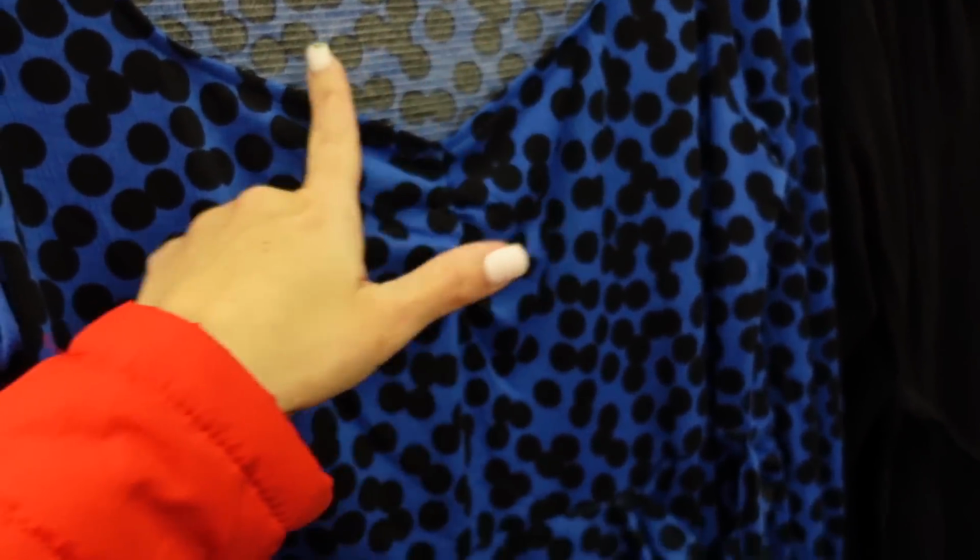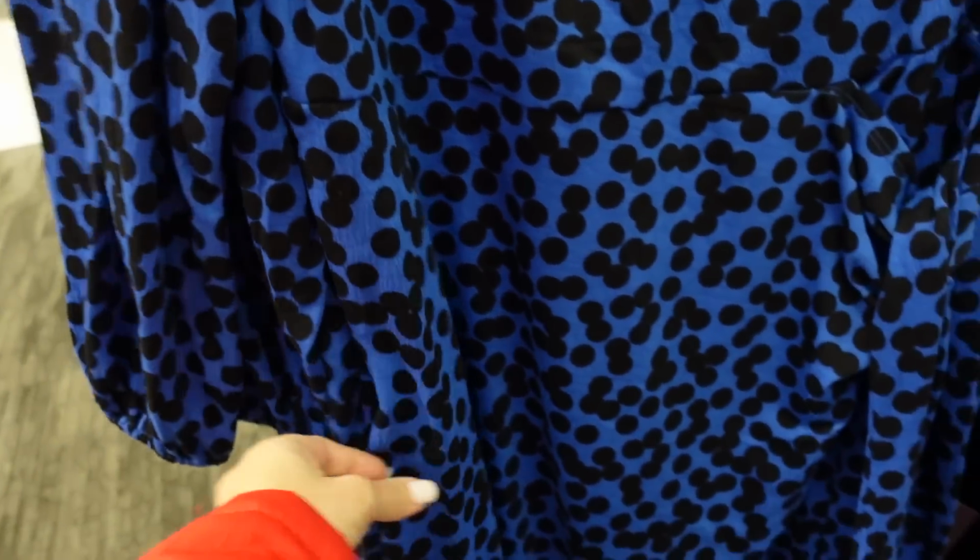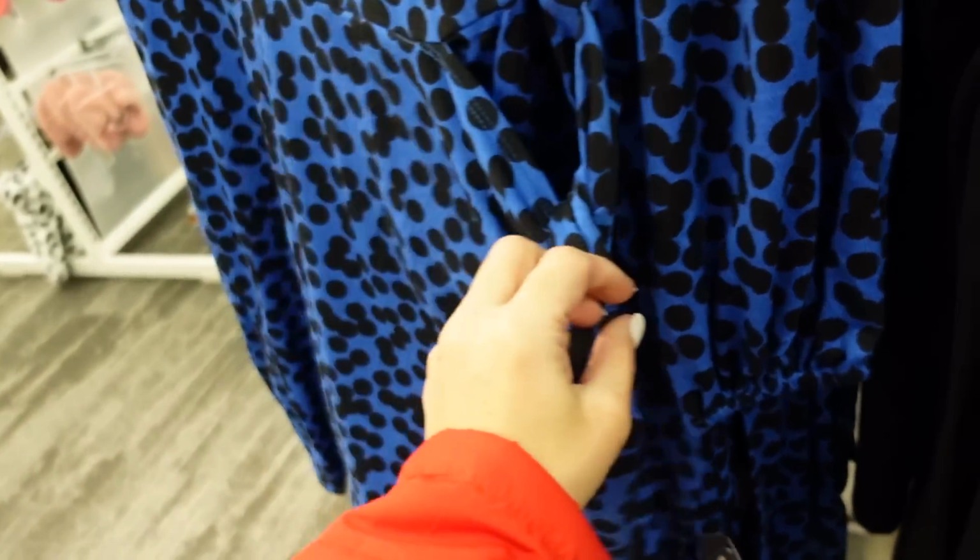Polka dot dress from Ava and Viv. So this one has that sweetheart neckline, little ruche detailing, long sleeve elastic at the wrist, nice and flowy. Has a little side tie. So it's a wrap front. Just looks like it. They're $30.